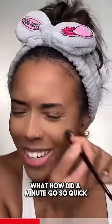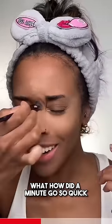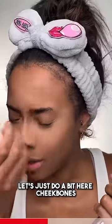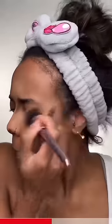2 minutes remaining. What? How did a minute go so quick? Okay. That should be blended enough, right? I hope. Let's move that to the side. What's next? Contour. Okay, usually I do nose contour, so let's just do a bit here. Cheekbones. Okay, move that to the side. Let's just blend that out.